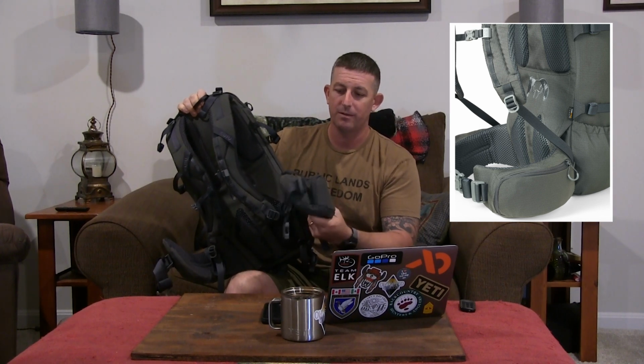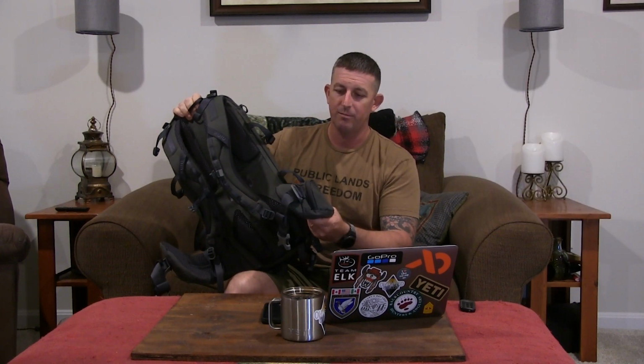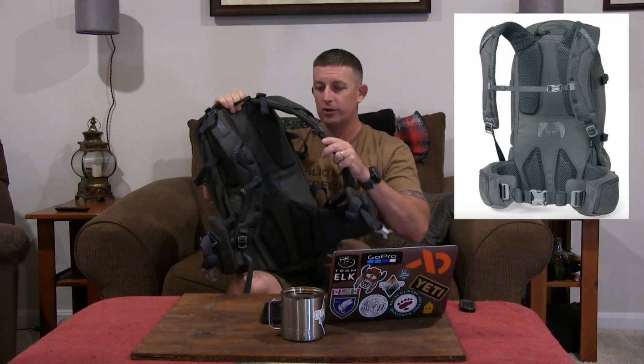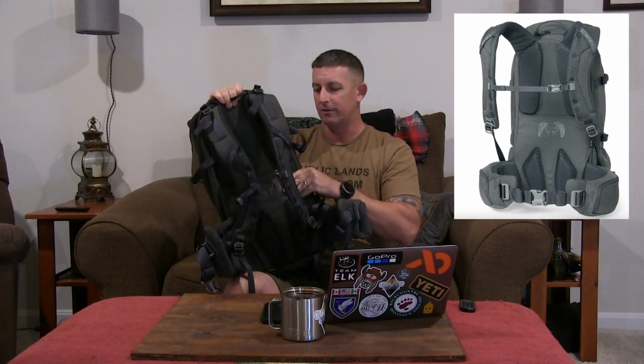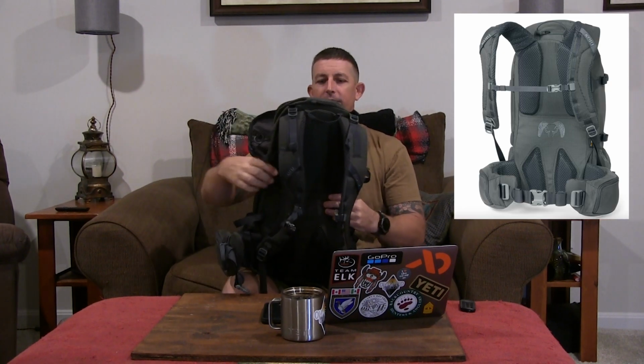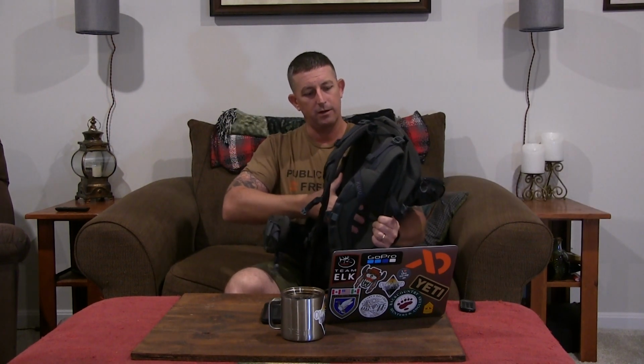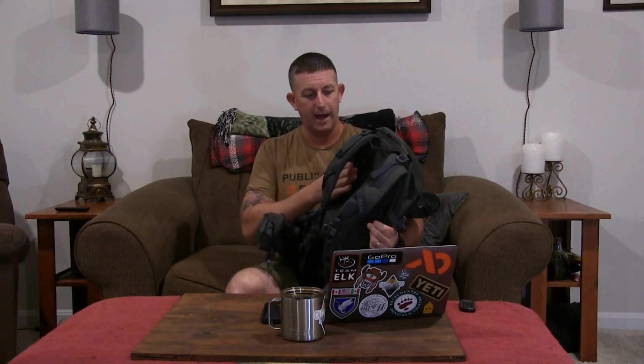I didn't want that. I wanted something that had a good solid waist belt on it. This has a really nice setup for that. It's got good quality shoulder straps on it, which most packs these days do in this style. It's got a rigid backboard style in here on the inside, so it makes it pretty comfortable against your back with padding, and it's got a ton of pockets and different ways you can attach gear, which again was something I was really looking for.